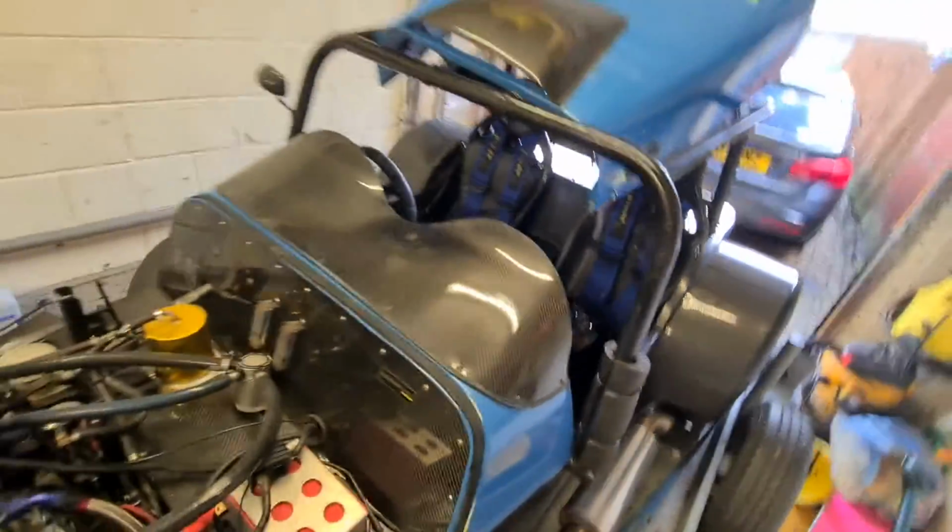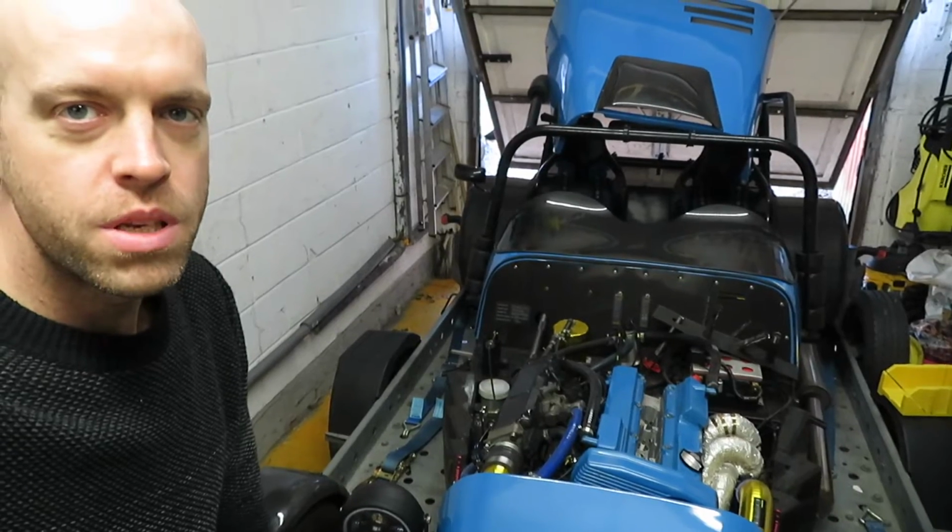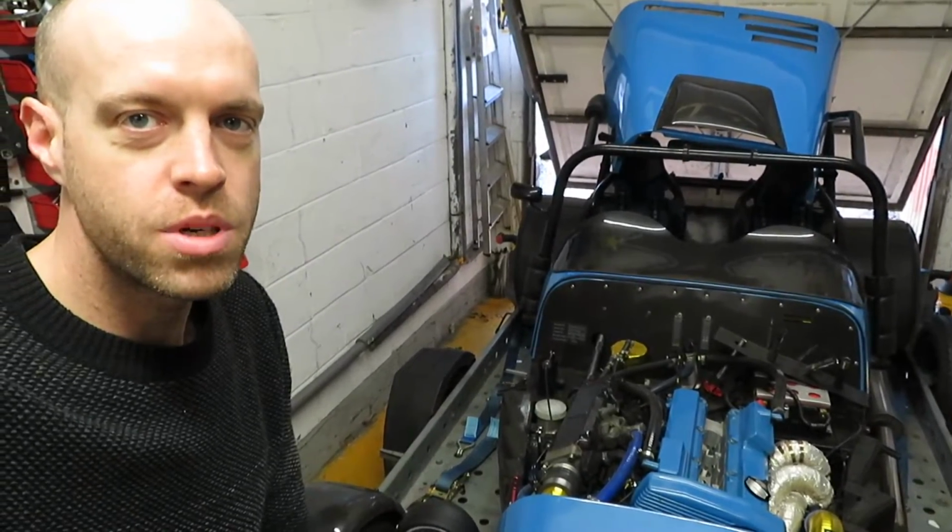Well, that didn't work, did it? No smoke, so God knows what's wrong with it. Time to do a compression test, see if anything's broken in the engine.